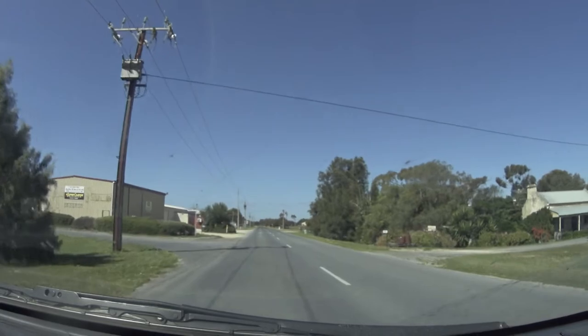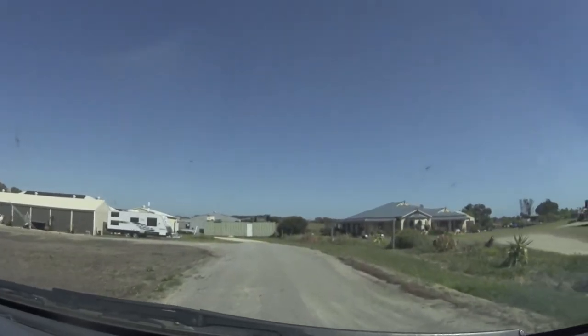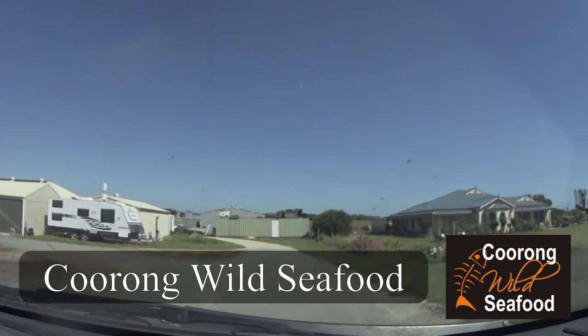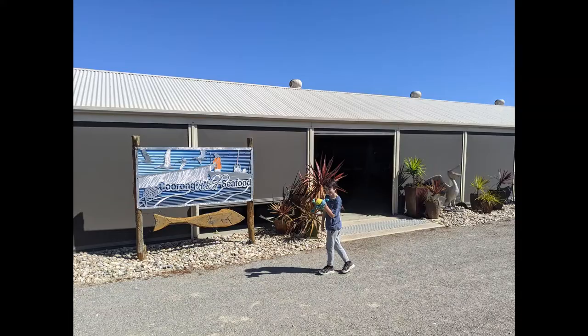Your destination will be on the right. Look, there's a pelican. There's a fish.